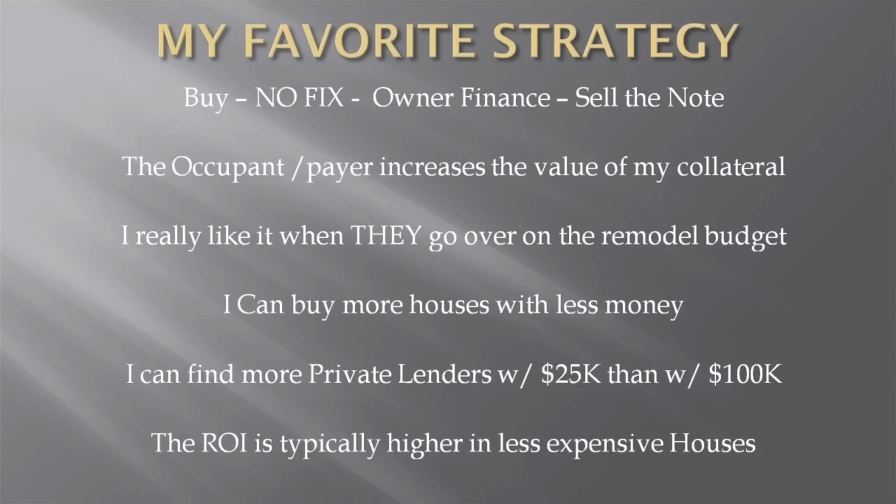Everybody in the world thinks they can fix a house for $5,000. Everybody. I don't care. I've heard it so many times it makes me laugh. I can fix this house. How much is it going to take to fix this house? I think it's going to take $10,000 or $12,000. Oh no, I could fix this house for $5,000.